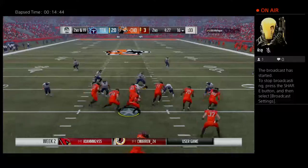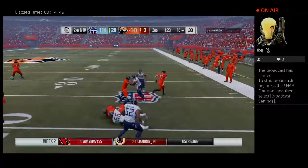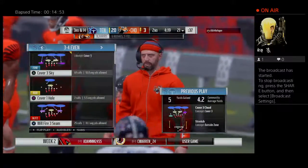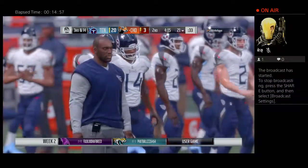2nd and 19. Now a handoff looking right. And he'll take this one up over the 20 to the 21-yard line. They get 5 yards on the run there. Still left staring at a 3rd and about 14.